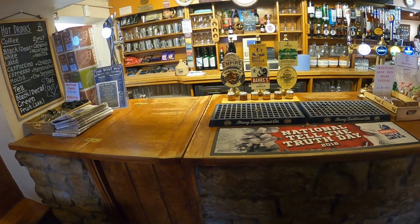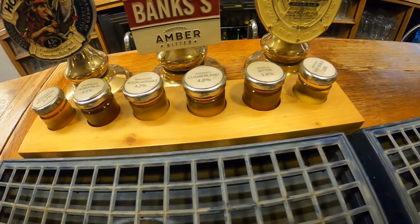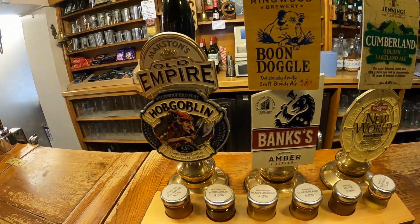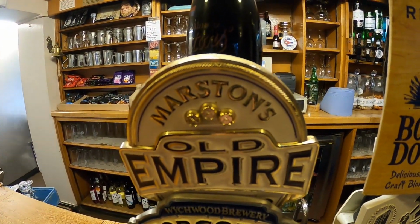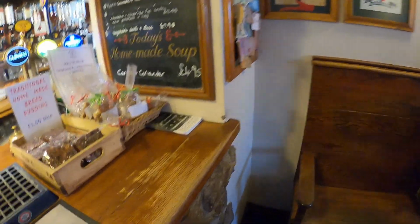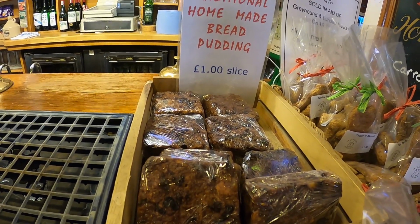And as a lot of these pubs do today in England, they show you samples of the beers, so you can see the colour and the strength of them before you order. This is the one I'm drinking. The traditional homemade bread pudding. Ham to slice. Yummy.